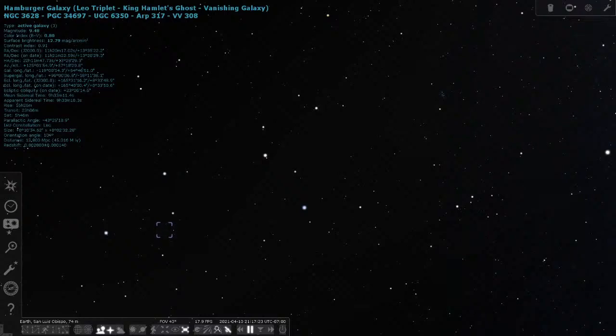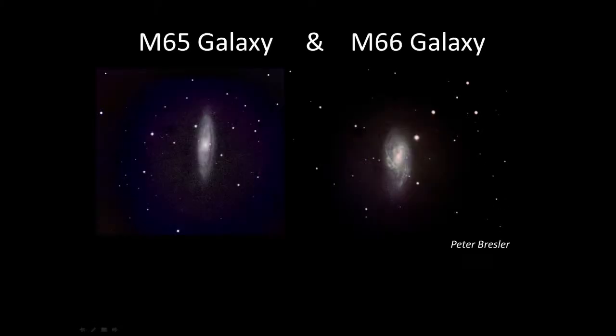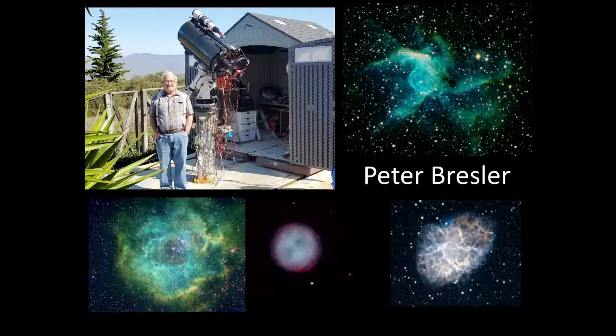We also had a request. They wanted to see who took the image of the one I was sharing. So let me share that image again. These two images were taken by Peter, who has a telescope. And Brian, are you there? Did you just get communication from Peter about his telescope update? Yes, Peter actually has the ability to remote control his telescope from inside his house now. Whoa, that's nice. I notice he's got Thor's helmet, the Rosette, the Owl and the Crab Nebula in those photos. Yeah, he's been doing amazing work.